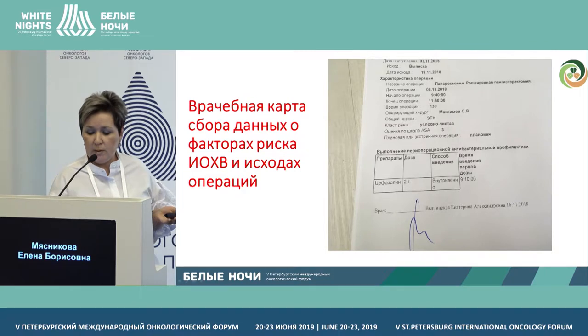And that's the look of the doctor's chart. It's a little bit simplified in appearance. Each doctor has to fill in this chart and point out whether the patient had an infection or not.